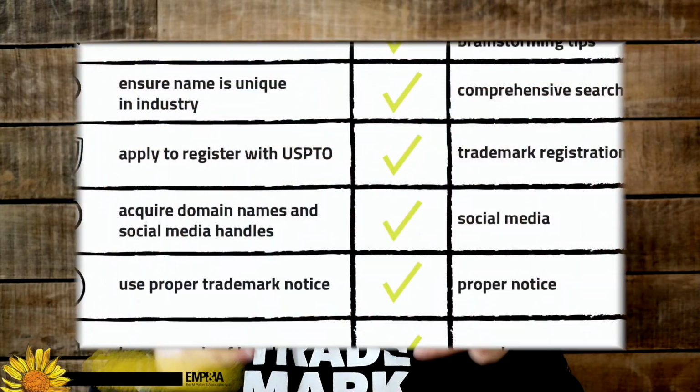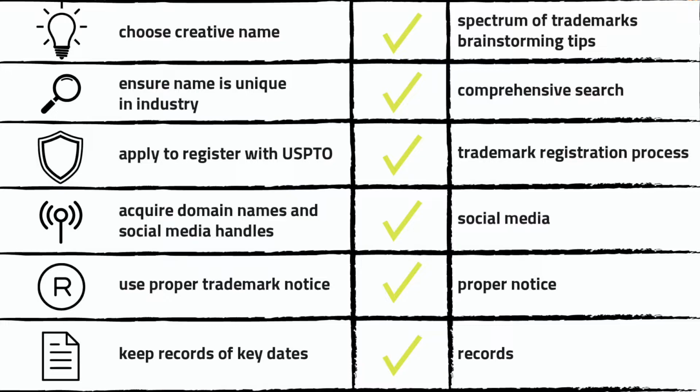And then finally, to help tie this all together, the 6th step on my cheat sheet for protecting a new brand is to keep good records of all these key dates. So when you came up with the name, when you started using the name, when you applied to register the name, if someone developed a logo for you, keep records about that.